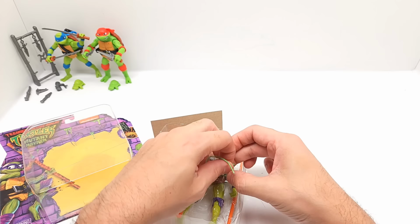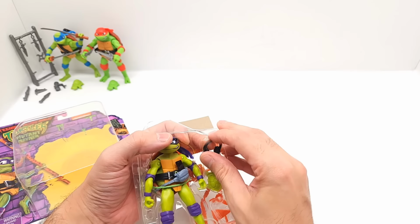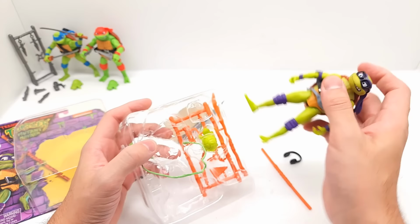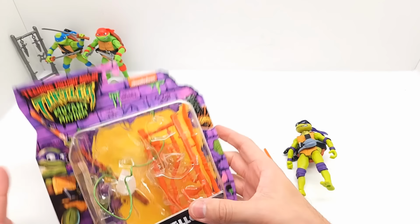Alright. Getting Donatello here. Bow staff. Looks like it's slightly, I'm like, oof, it looked like a slightly different color, but now I'm not so sure. Maybe it's just the lighting. Okay, here we go, Donnie. You're not driving the vehicle right now. And let's get this little toy doll out. Boom. Alright. Perfect. Look at that. Awesome.